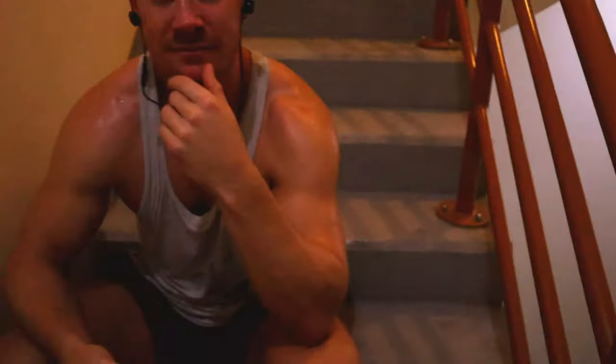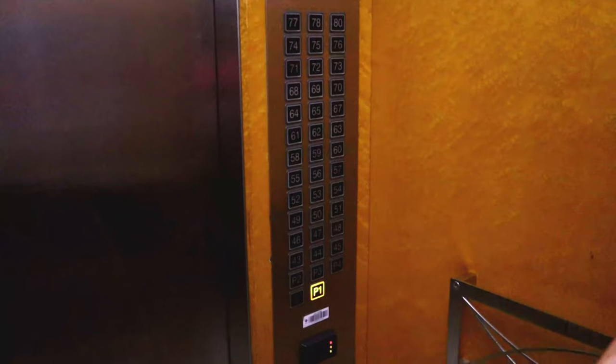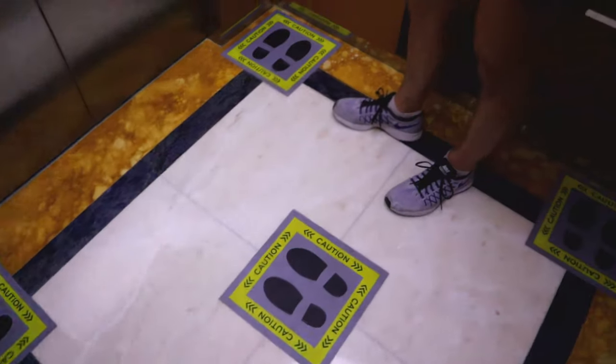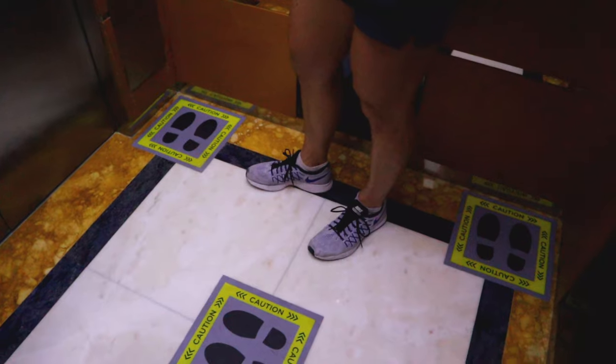Today. Looking nicely shiny. Sweaty. Oh yeah. What do I look like? Really bad. The long way down. It's T1, we can't go. The social distancing. Babe, you're not standing on the social distancing mark. Such a rebel.